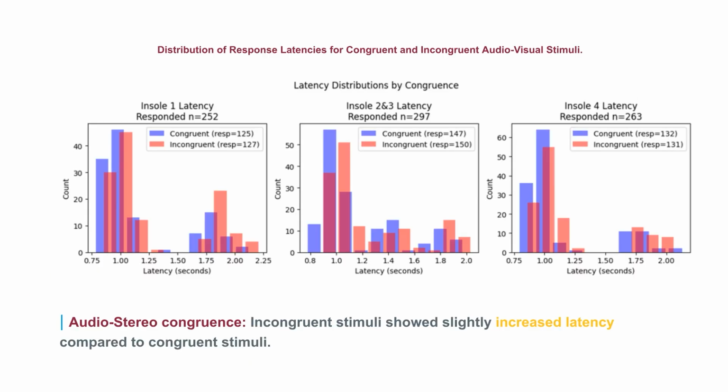Next, we examined the impact of audio-stereo congruence on response latency. Our findings revealed that incongruent audio-stereo stimuli resulted in a slightly increased latency compared to congruent stimuli. In other words, when the auditory information didn't match the visual or spatial information presented in stereo. This suggests that the brain requires additional processing time to resolve the conflicting sensory information when presented with incongruent stimuli.